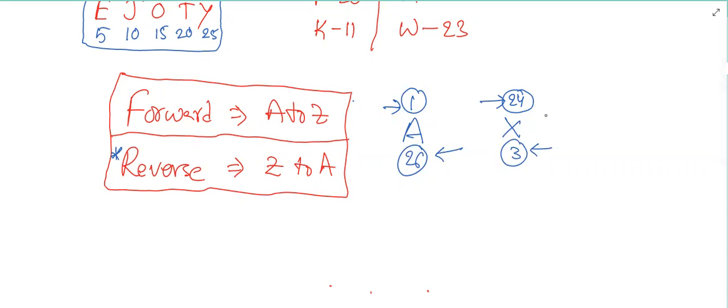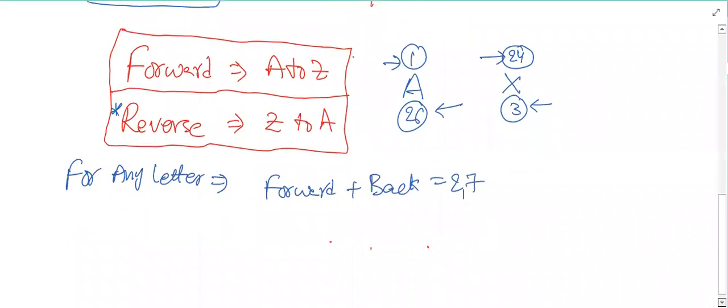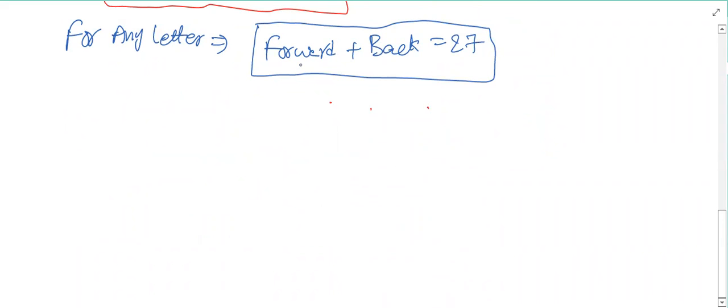If you know the forward position, wait, let me explain. For any letter, forward position plus backward position is equal to 27. Z is 26 and if we reverse it, we get 1, so if we add them, we get 27. Now we have an equation: forward position plus backward position is 27. In this equation, if you know forward, you can get reverse, right?